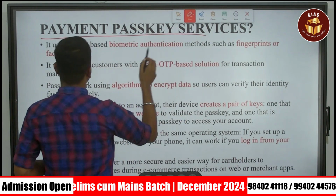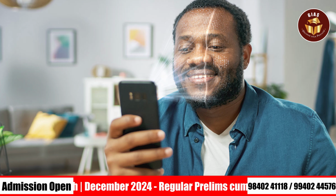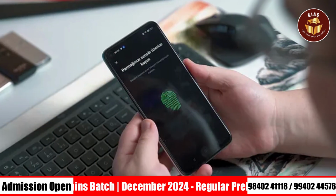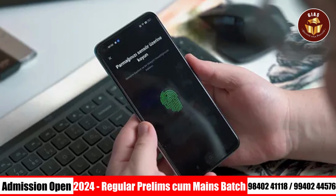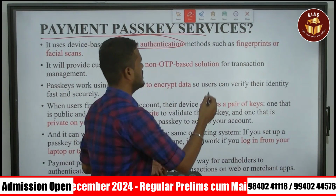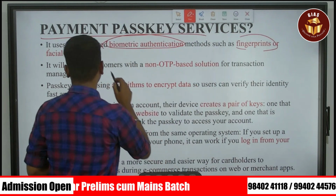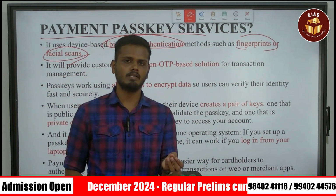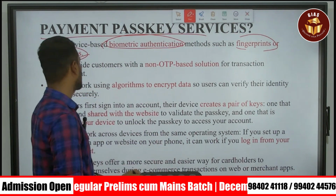Payment Passkey Services use device-based biometric authentication. Biometric authentication is a basic thing. We can unlock our phone with our fingerprint. It is also a kind of biometric authentication, such as fingerprints or facial scans. Nowadays, facial scans are also applicable as biometric authentication.